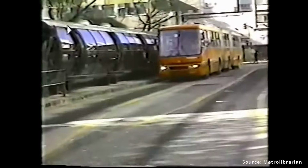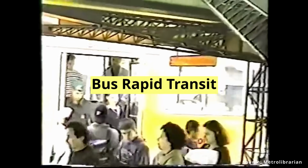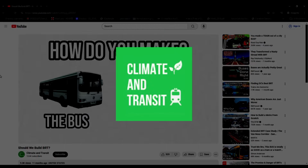In the 1970s and 80s, cities such as Curitiba, Brazil, and Ottawa, Canada were developing a new form of rapid transit. Bus Rapid Transit, or BRT. This is a rapid transit service that uses buses, but has the features of rail rapid transit that make it rapid, such as signal priority and dedicated lanes. If you want to know more, check out Ethan's video over at Climate and Transit.